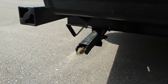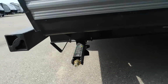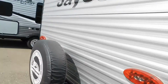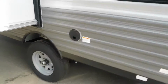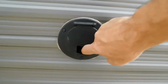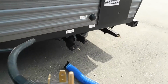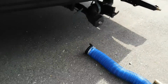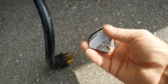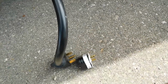Once we've got our unit level and our unit stable, next thing we're going to do is hook up our water and electricity. Coming over to your off-camp side, toward the rear, your power cord is conveniently stored in here. 30 amp service, reach in, finger hold, pull it out. Now you have this 30 amp service, which is most parks. If you ever need to plug it in at home, in your convenience pack is this 30 amp to 110 adapter. Simply put this on, and you can plug into any 110 outlet.